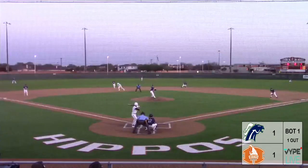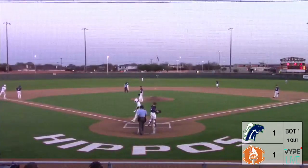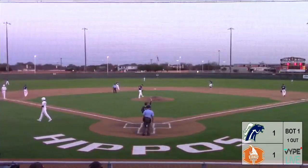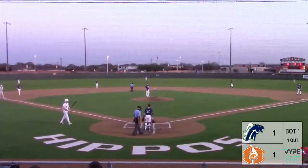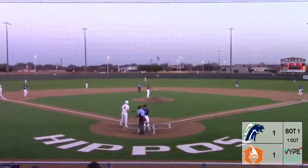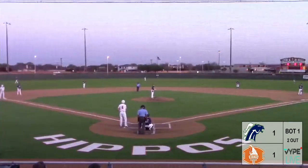So here comes another 0-2 pitch. Runner goes from second. Pitch is swung on and missed. Throw down to third is not in time. But we do have a strikeout swinging for the second out of the inning, and Windesman's first strikeout of the evening. And with two away, that brings up number six, Xander Hall for Hutto.